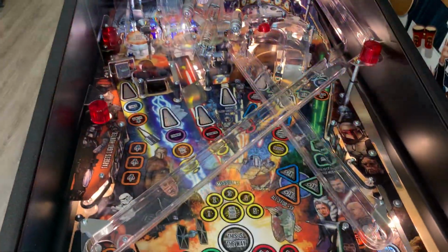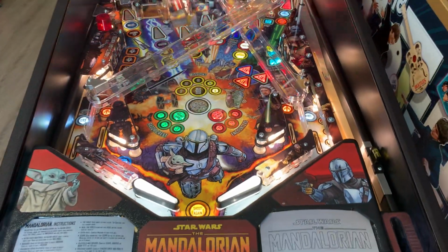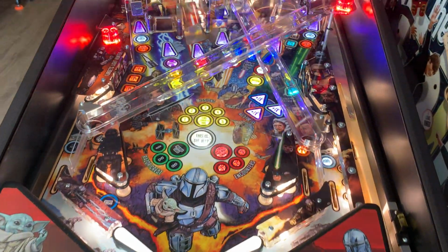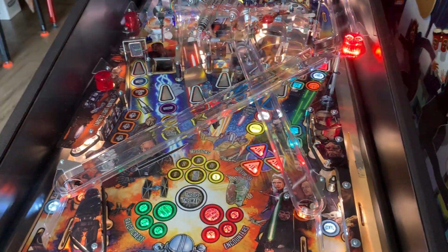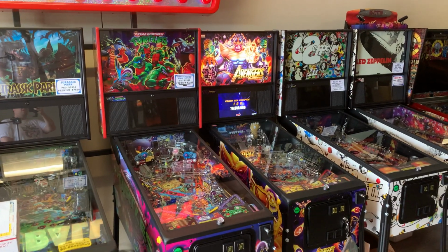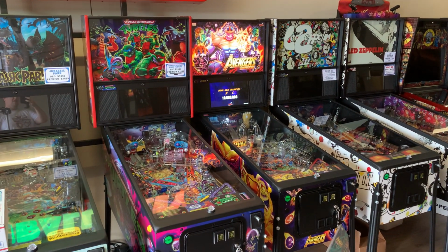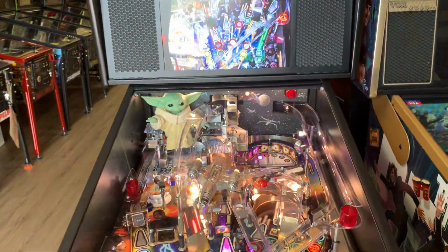Let's go through the major differences with the Pro. Hopefully we'll get our hands on the Premium whenever those come out. But considering, talking to Marshall, how fast they've been selling out here, it's probably going to be a while, because right over there, this is the first time I've ever seen Avengers and TMNT as Premiums. And also the Led Zeppelin over there, so we'll have to give those a play later today.